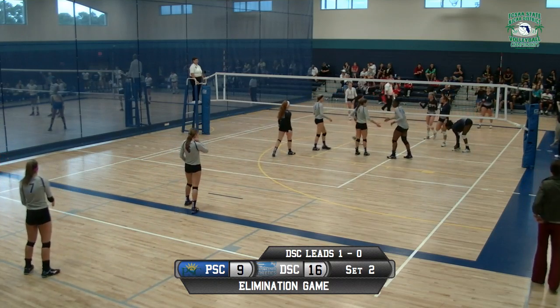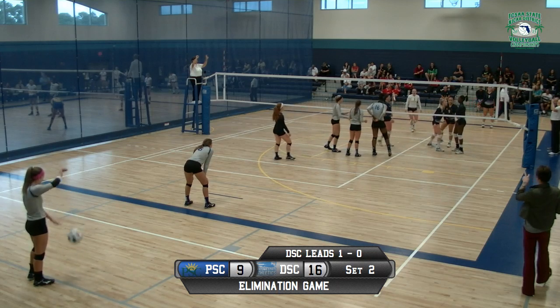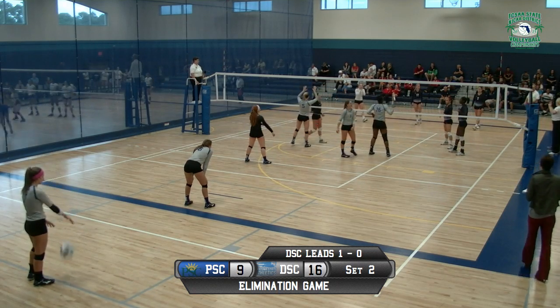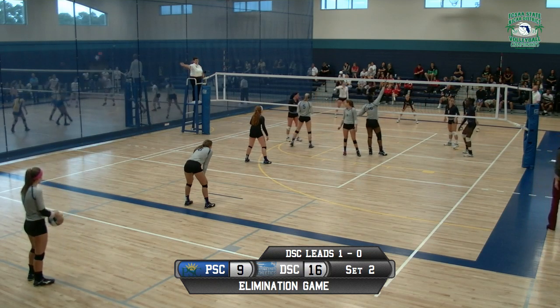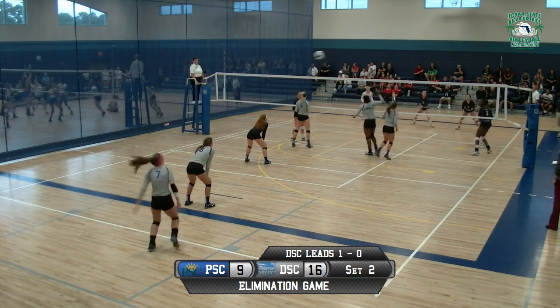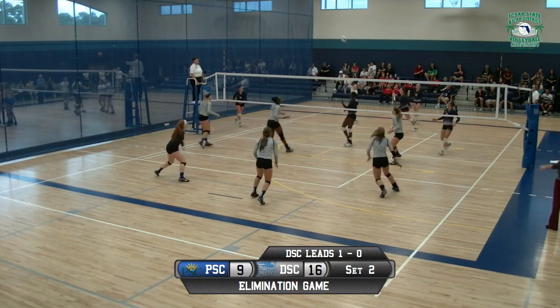Welcome back to set two of an elimination game. Daytona State College taking on Pensacola State College. Daytona winning the first set and on top here 16-9. Great serve from Daytona. A little bit of trouble for Pensacola.